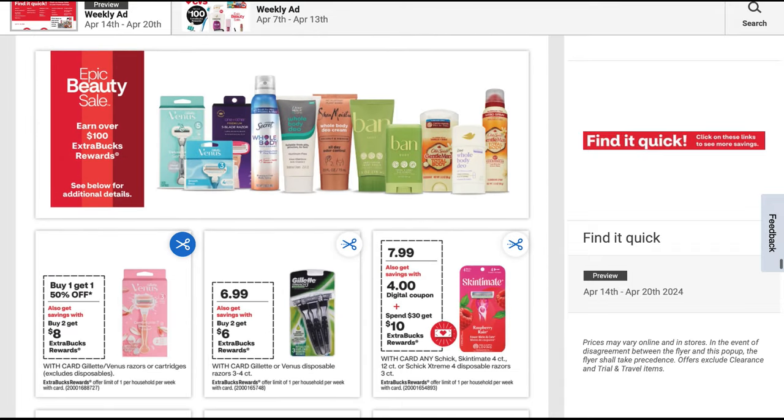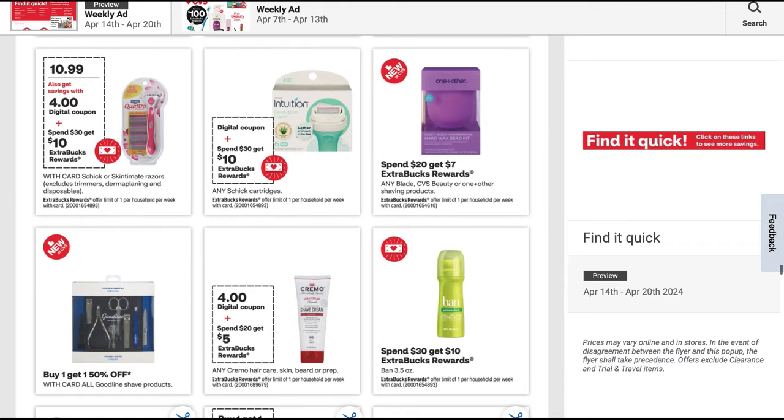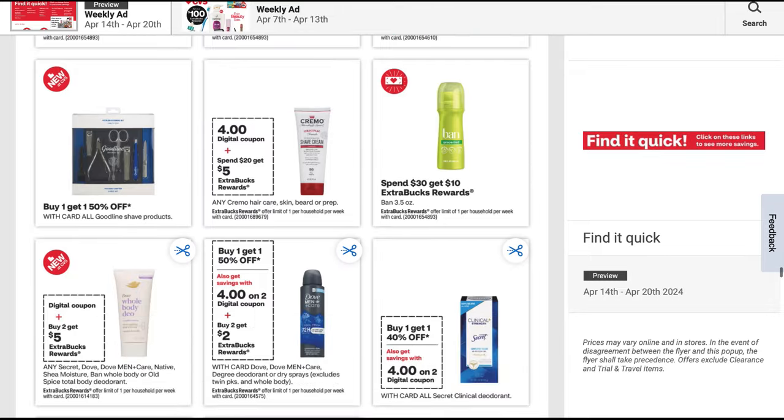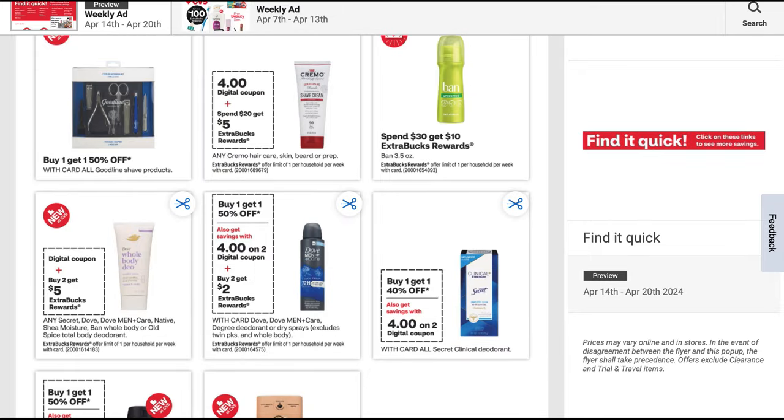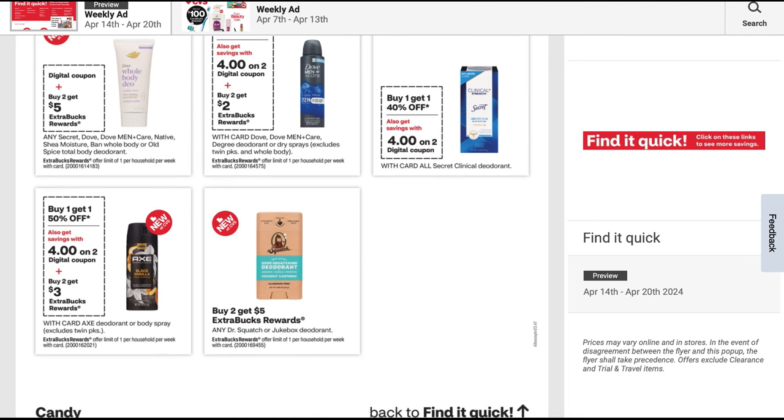Razors, we saw these deals at the top of the video with the Venus Gillette razors. Next to it, we have the disposables at $6.99. Buy two, get a $6 extra buck. Any Blade, CVS Beauty 1 and other shaving products, spend $20, get $7. And a couple of the whole body deodorants there. And they're showing the Axe deodorants and spray. Buy one, get one 50%. This is probably the same promotion as the body wash. We'll have to check on that.